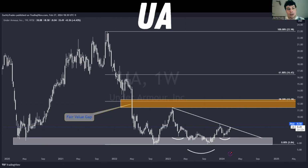Not saying it's going to happen. I'm in Under Armour right now. It's doing pretty well for me already. We're just going to see if we can get some follow through on this breakout.